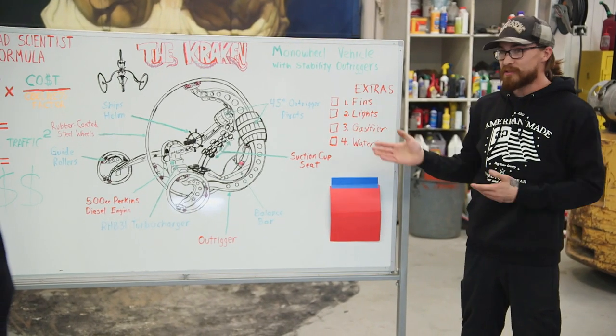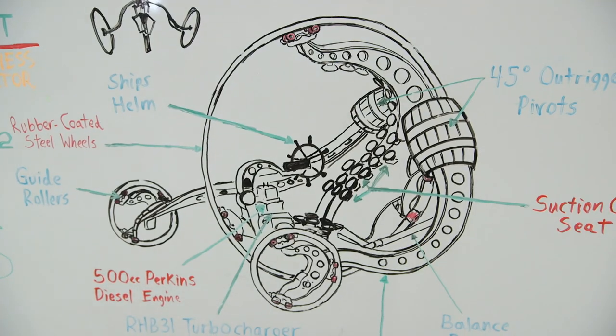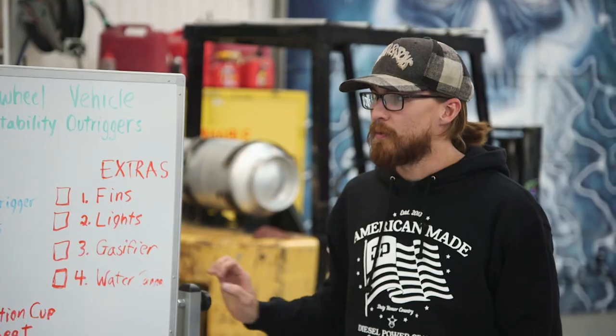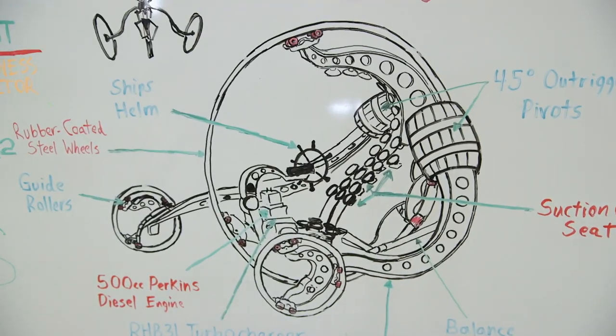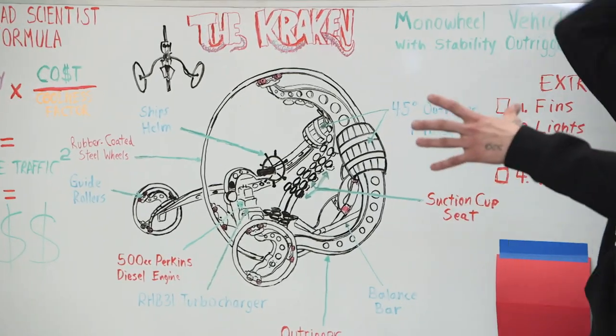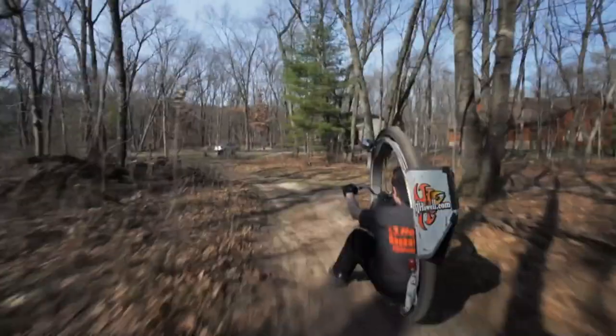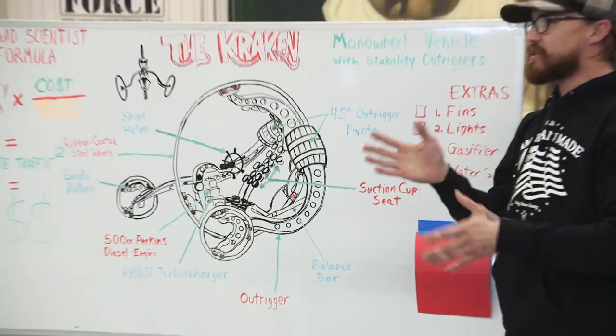I would like to introduce you to the Kraken. What the hell is the Kraken? Well, apart from it being like the mythological sea beast, this is a monowheel. Have you ever seen the ones where the wheel spins around the outside of the rider, right? Those are always so unstable.